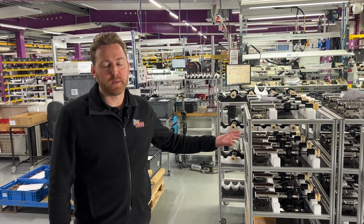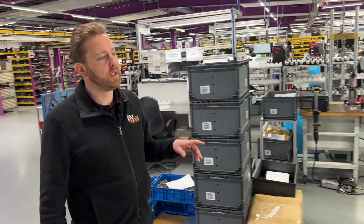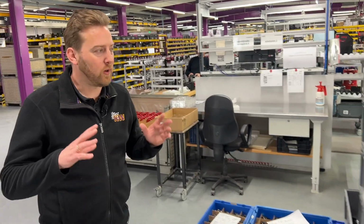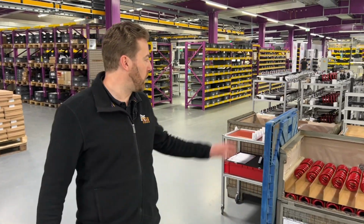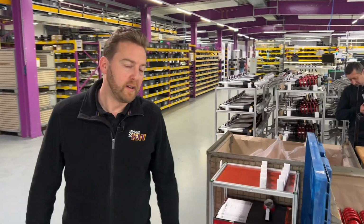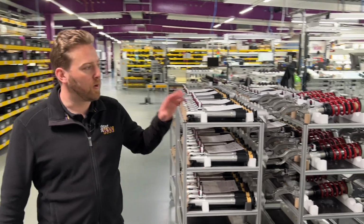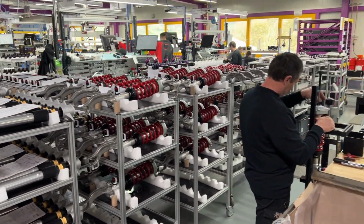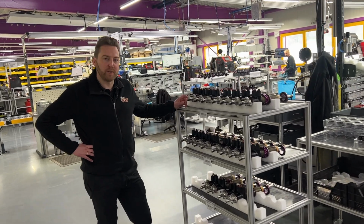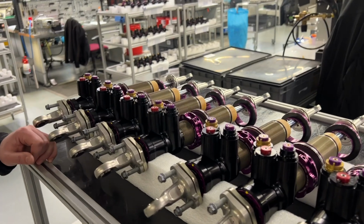In this area of our facility, we have special OE workstations where we assemble complete coilover kits for the OE industry. So for example, we have here a project for Audi where we do the complete assembling of a coilover kit on one workstation. These products you might recognize if you own a Porsche 992 GT3R.